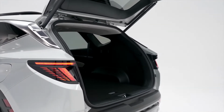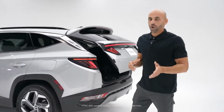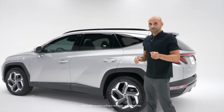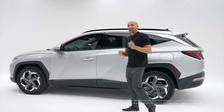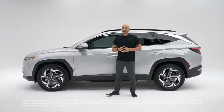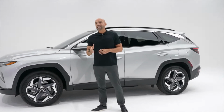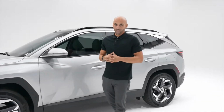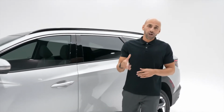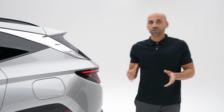Now let's talk about performance. I already told you that Tucson plug-in hybrid is equipped with H-Track all-wheel drive standard, but what I didn't tell you is that unlike most plug-in hybrids, this is actually fun to drive, thanks to its e-handling technology. It combines the traction control system and electric motor to give you tighter cornering performance. With its combined 261 horsepower from its 1.6-liter turbo engine and electric motor, it actually has more power than the gas-powered version of the Tucson.